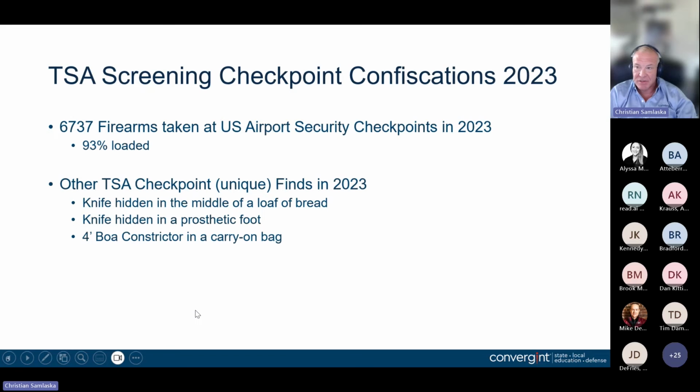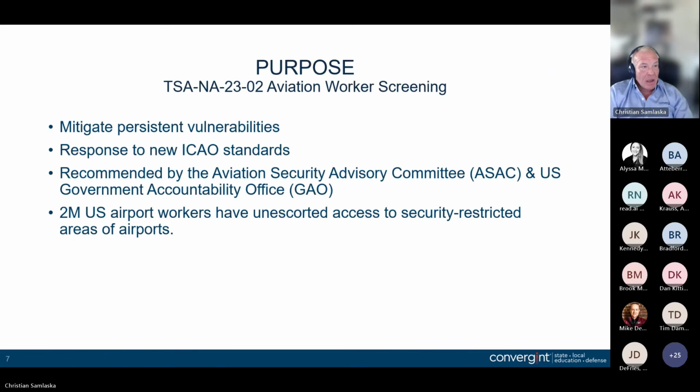I still have a hard time understanding. I think the main excuse is, I forgot it was in my bag. I have a hard time understanding that, but I guess thank goodness that we have TSA finding these items at the airports through the screening checkpoints.